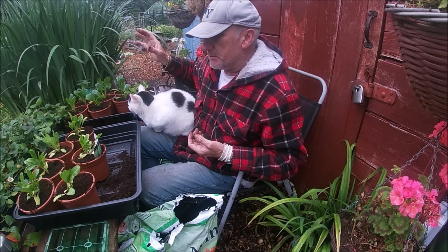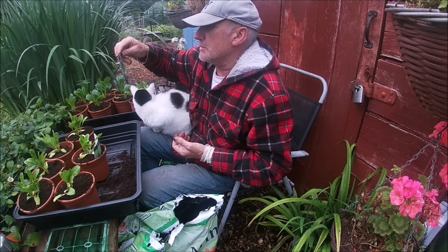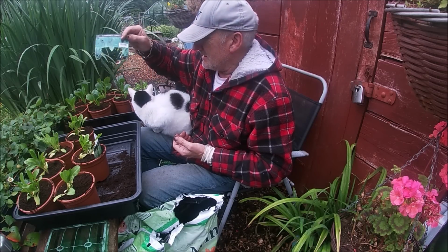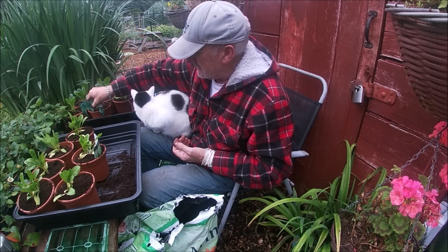But yeah, we've got the perpetual spinach and we've got this Camastuma F1 Callington. It's a Japanese pak choy. So yeah, that's what we got there.